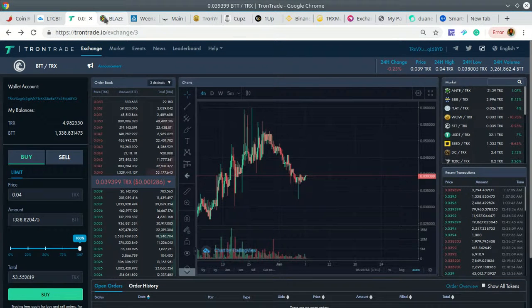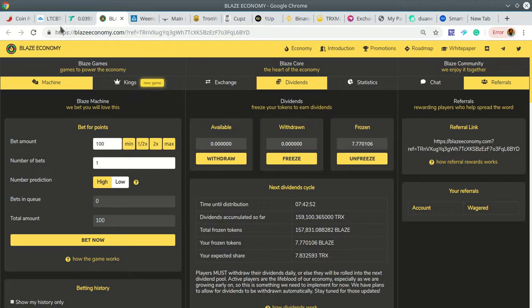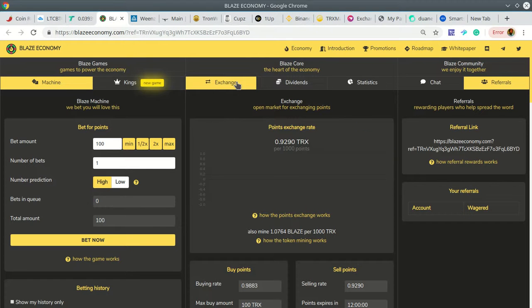Alright, let me just touch on this. So this is the Blaze economy. So I have just gotten into this, and this is probably the most sustainable dApp on the Tron blockchain at the moment. Alright, they have the whole economy. They call themselves an economy. I don't want to use the wrong word. I don't want to say perfect. Let's just say that they're doing a very good job.